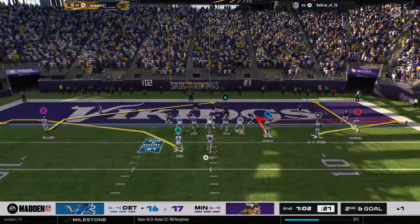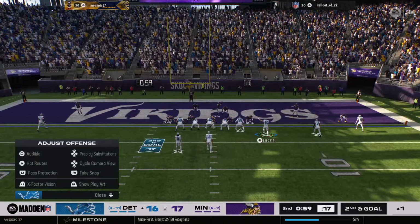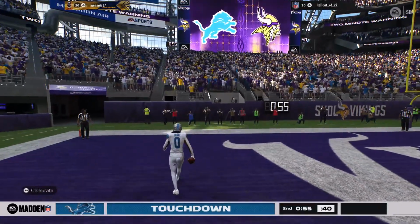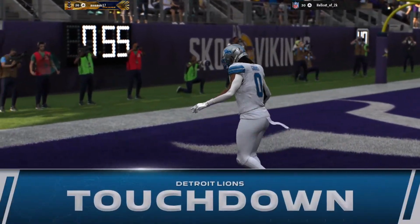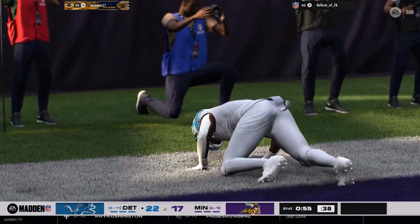Here now, 2nd down and goal. Goff. To the goal line and in. Jahmyr Gibbs. Touchdown, Lions. So that is 2 touchdowns in this game, and now 15 for the year.